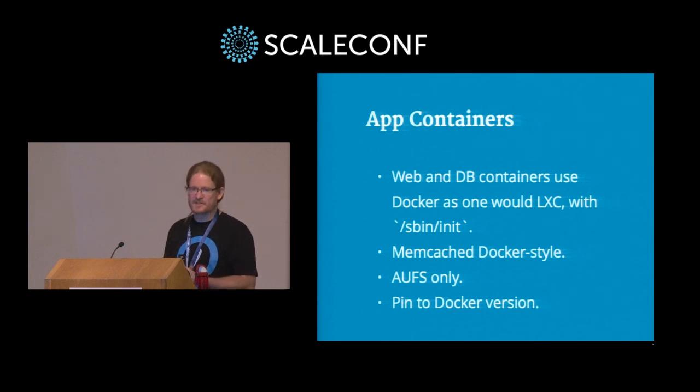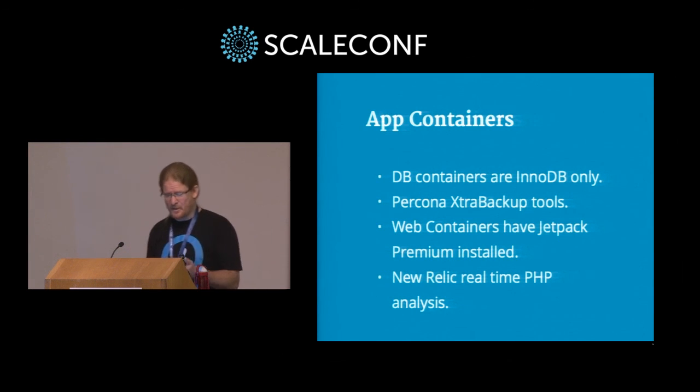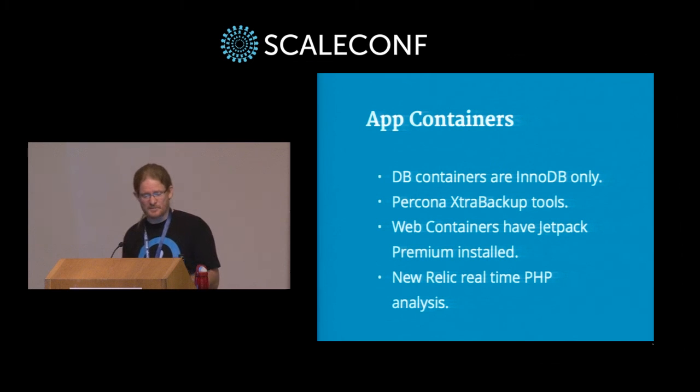Stick with AUFS and make sure that you pin your Docker version, if you're going to roll out a whole bunch of things, because things change, breaking API changes, and we've had some pretty nasty stuff happening. So that's very important. And the other thing is with the DB containers, we've gone InnoDB only here, no MyISAM. Of course, we're talking with VIP clients here, so we're talking massive sites, massive DBs, which is cool. That allows us to hone our backup tools, which has helped a lot.